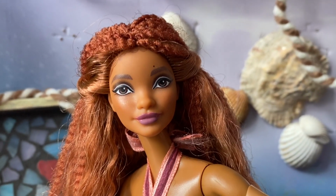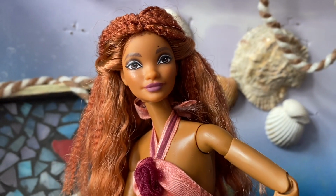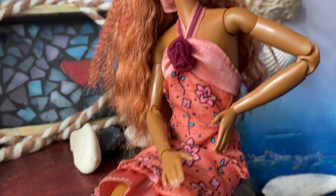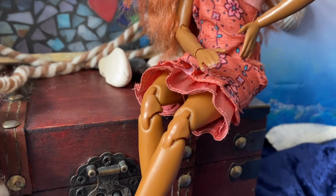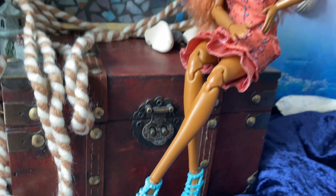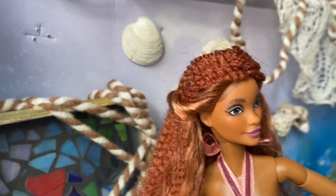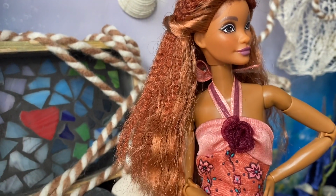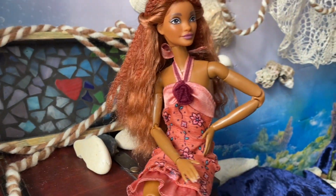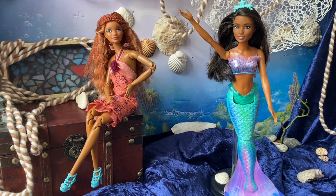I think she would be cute on a curvy body. Petite is too small for her head. Anyway, I like the likeness of the actress Halle Bailey. I painted the lips a slightly different color and I let loose the strand twist she had in her hair, and it gives her some extra volume, I would say. So that's Ariel.